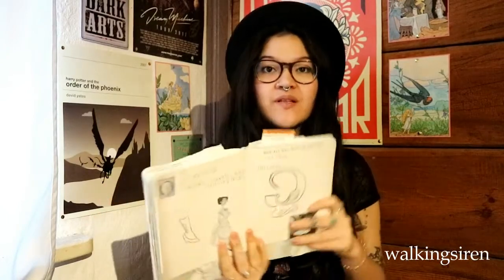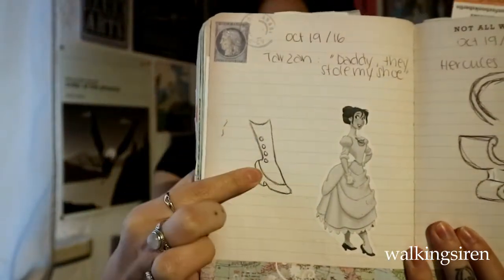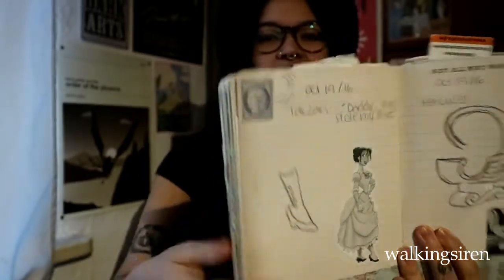And for an example in my book, this is what I added. I put a photo of Jane, I sketched out the shoe that I wanted to get done, I wrote down the date, I wrote down the quote and all that stuff. So that's one example of what I wanted. Do I still want to get it now? Not anymore, because I got this shoe done, so I don't want to get another shoe. But that was an idea, you know?